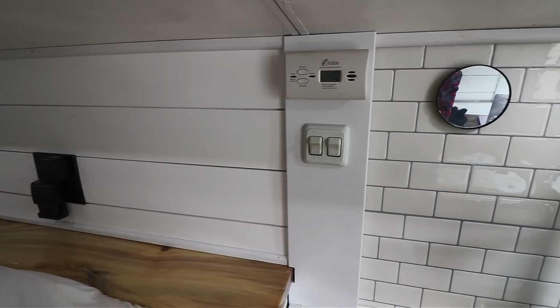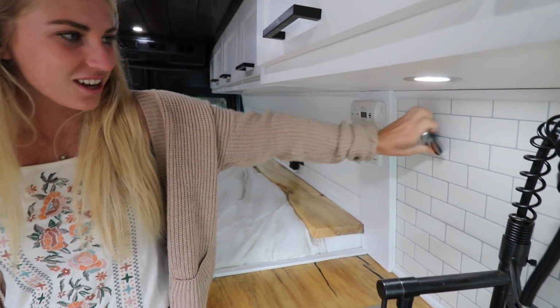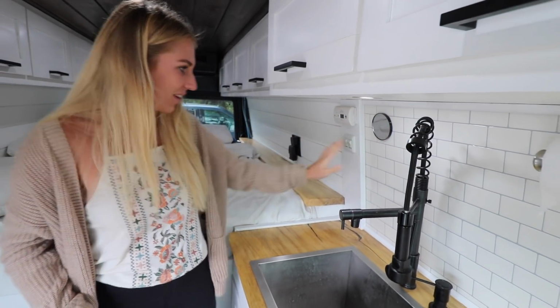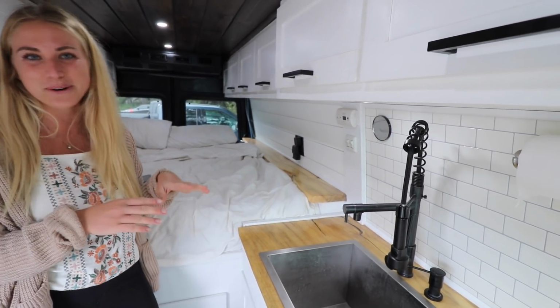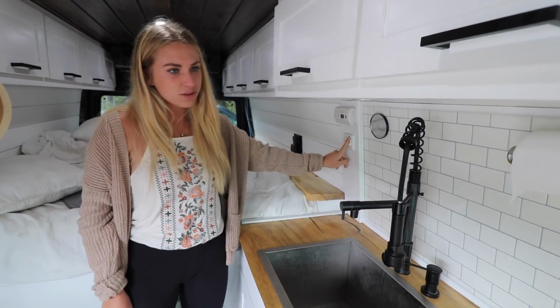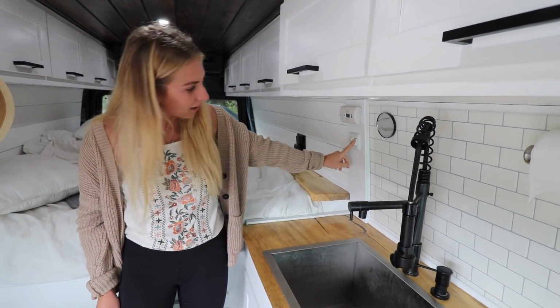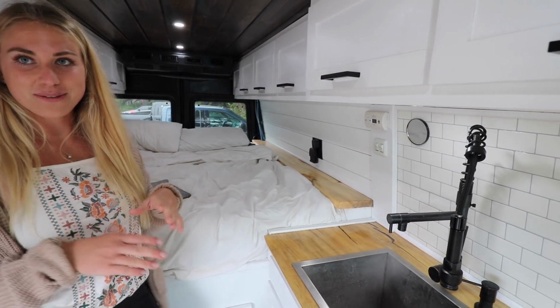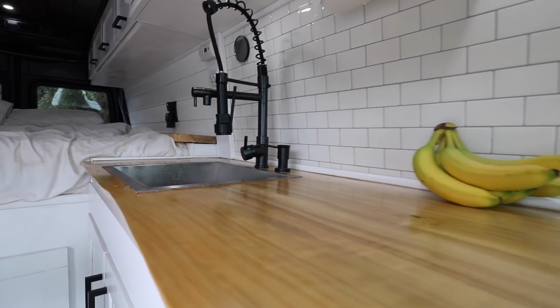Right here we have this mirror, which is actually on suction cups. I got it for $1 at Dollar Tree and it's been awesome. You can really stick it anywhere you need it. We have a light switch for underneath the kitchen cabinets, which is really cool. Carbon monoxide detector, you've got to be safe, so I definitely recommend that.